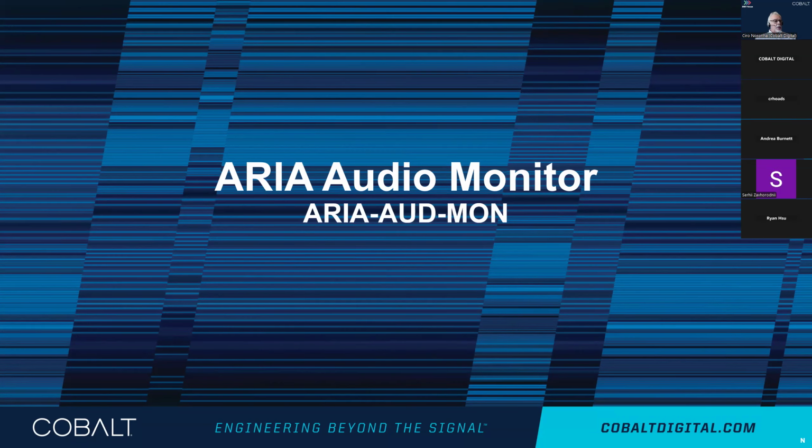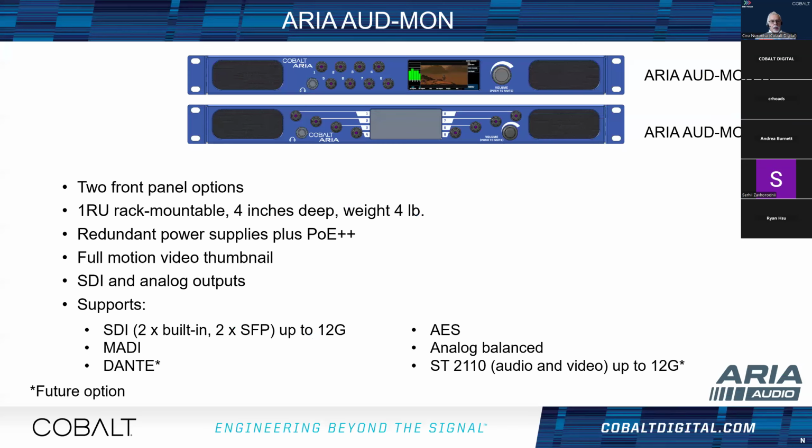That's fine. All right. ARIA Audio Monitor. We showed that behind closed doors last year at NAB, but that's now going to be shipping. It ships after NAB. So let's talk about the features. There are two versions coming out now. One with the dash H. H means horizontal. The buttons are horizontal. And the dash V, where the buttons are V-shaped, and the bars are going to be turned around 90 degrees.